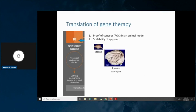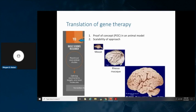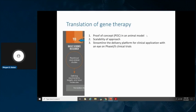And so for this, we know that your technique needs to be scalable. It needs to be streamlined, and the FDA and the EMA like to see a preclinical design very much like what will happen in clinic to minimize the changing factors when you get there.